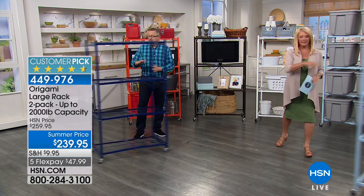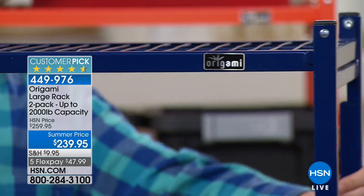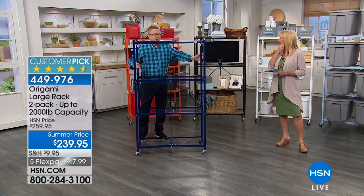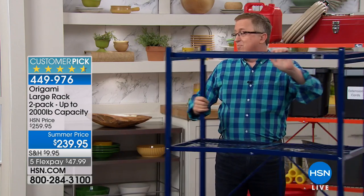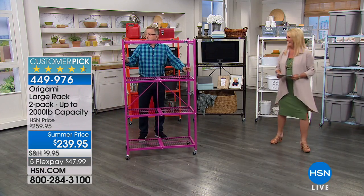Look at this, this is blue. Is this University of Michigan blue, Jim? Boo. Yes, boo. I mean, yay. That's Navy. It's called Navy blue. Or Florida Gators blue. Or Navy, yes. This is fuchsia.